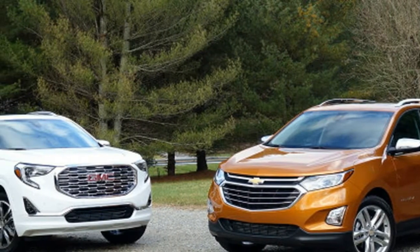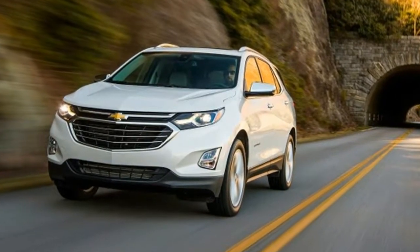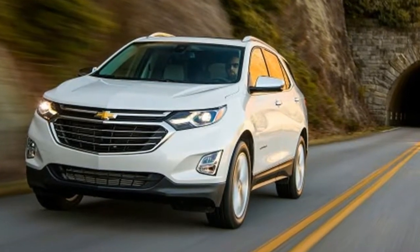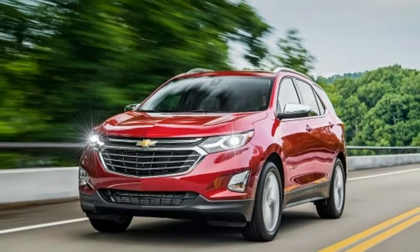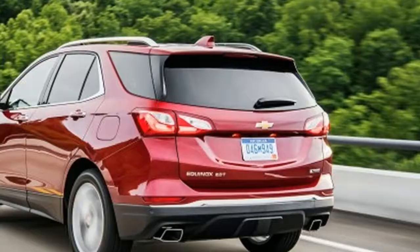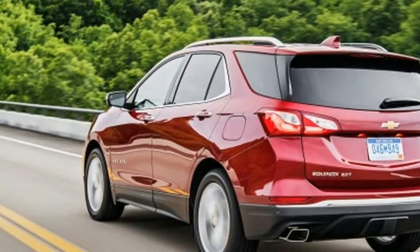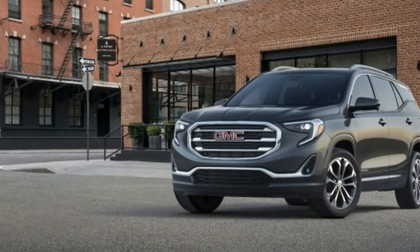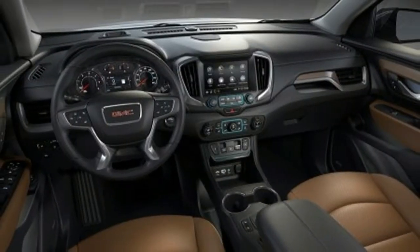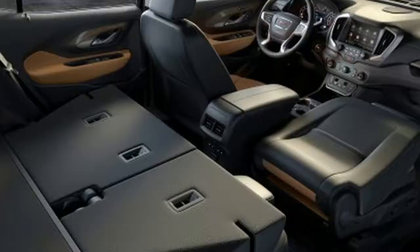Despite that setback, the Terrain's interior is otherwise the winner here, with more use of soft-touch materials and French stitching scattered about. The matte metallic and faux wood touches look suitably upscale even on the base Terrain SL. Both crossovers have comfortable front seats and good rear seat room for two. 3 abreast in the back seat is a challenge for adults. Outboard passengers will find their heads pushed into the headliner and their backs resting against the edge of the seat.